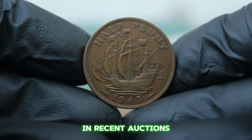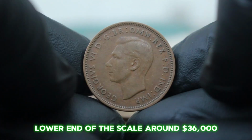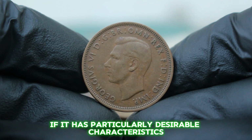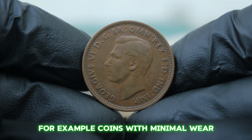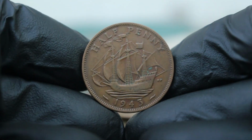In recent auctions, we've seen this coin being listed at the lower end of the scale, around $36,000, and in some cases, it can even exceed $39,000 if it has particularly desirable characteristics. For example, coins with minimal wear or those with unique markings may fetch a higher price.